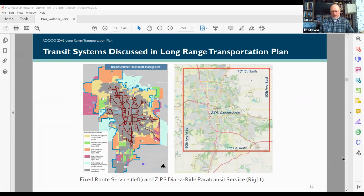So the downtown rapid transit is a part of a much larger and really comprehensive transportation strategy to bring people into and out of downtown. It also involves the existing Rochester Public Transit Service, which you can see in one map on the left, showing the fixed route service pre-pandemic.